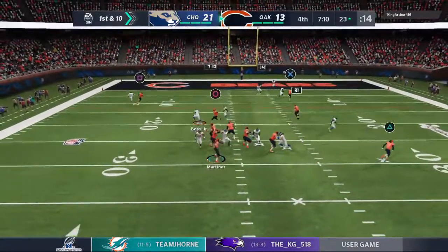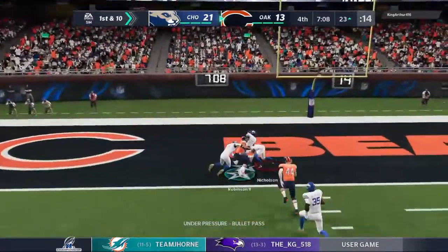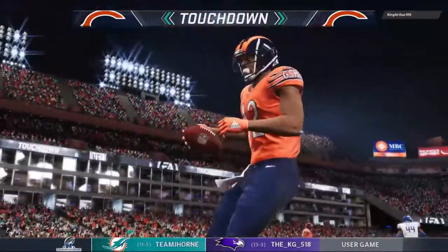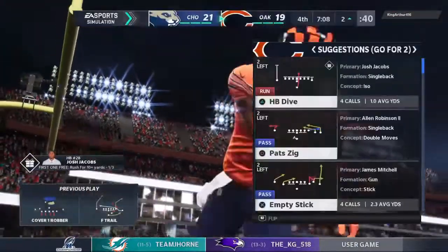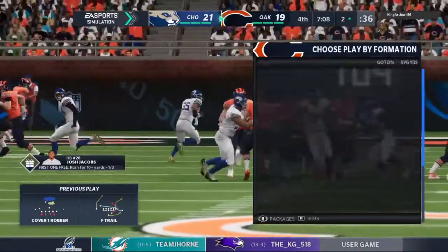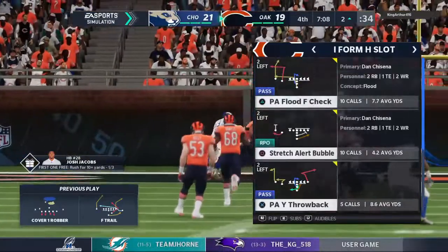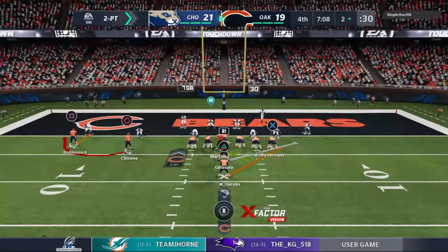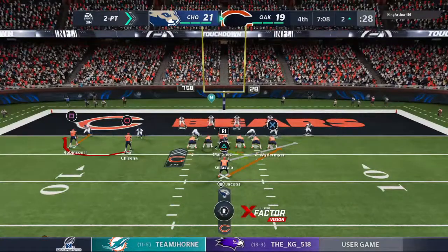They'll look to throw here on 1st down. And that is caught. Touchdown, Bears. Allen Robinson there to make the grab. And now the Bears are within a 2-point conversion of tying up the game. Here we go now as we get set for a big 2-point conversion.